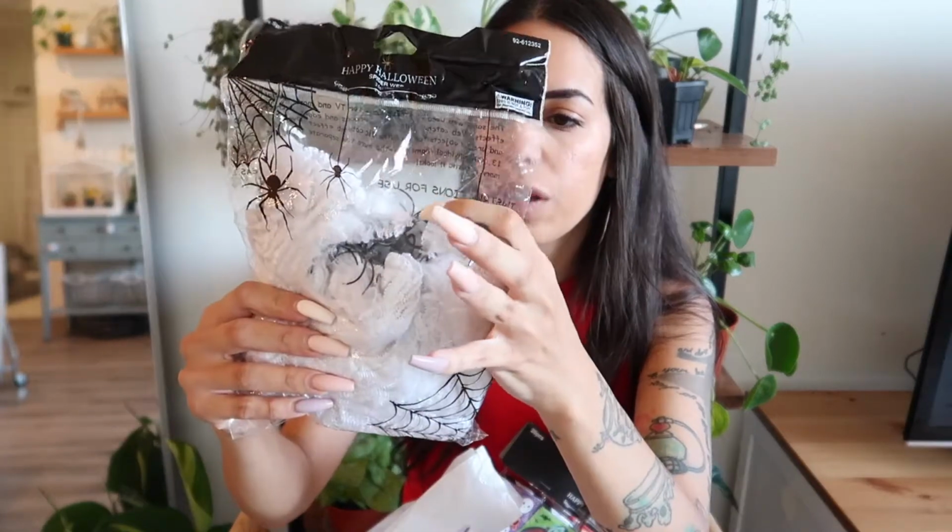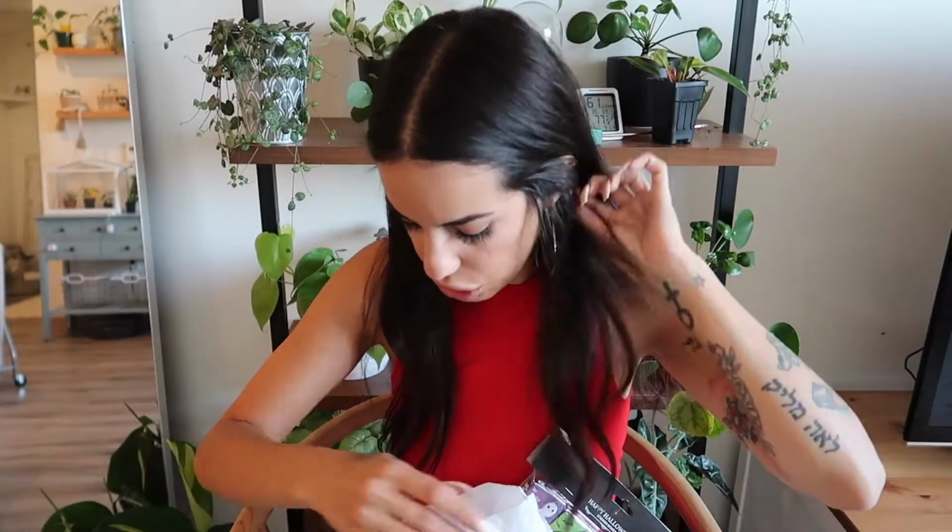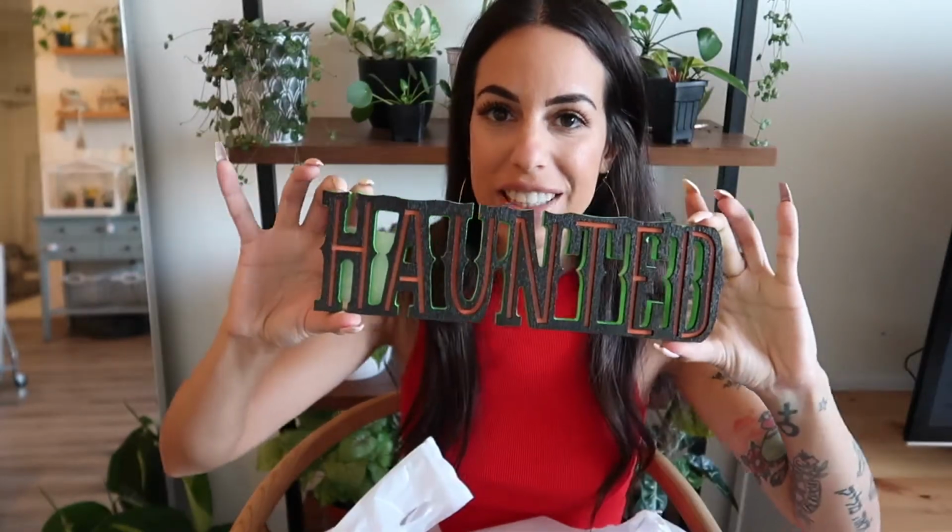So then I picked up 2 of these, and these are like spider webs with little fake spiders on them. It should be interesting. I haven't used this kind before, but I thought it was interesting, so I did pick up 2, and they're 99 cents each. I also like to have a sign on my entryway table that's Halloween related, so I just thought this one was cute because of the green and the black, but it just says haunted, and I think that's gonna look super cute.